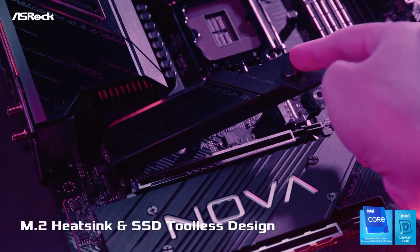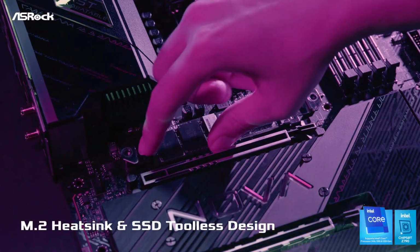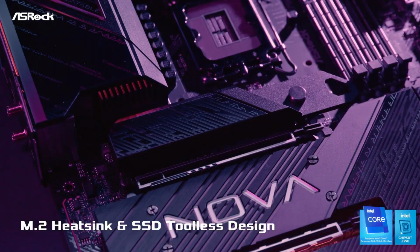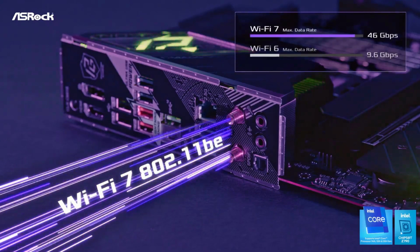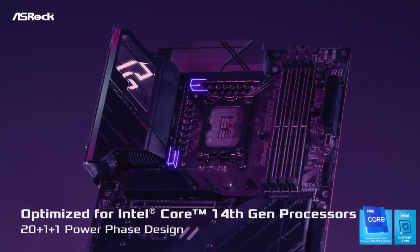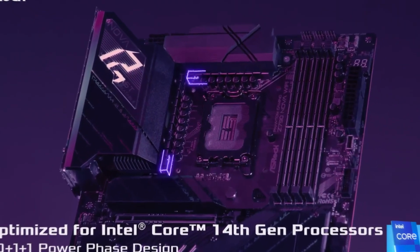The black base design with the purple and blue accents fits most design themes, while the integrated RGBs shine bright to show off the board and the inside of your chassis. Performance was good across our benchmarking suite, so you can get the most out of any compatible processor, so long as you have the cooling to support it.